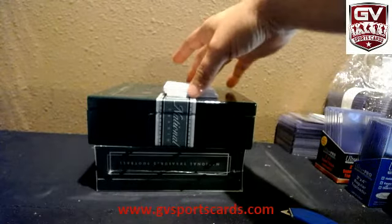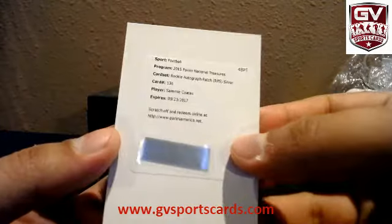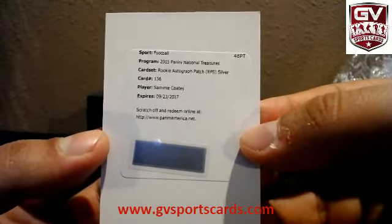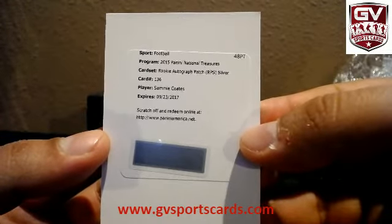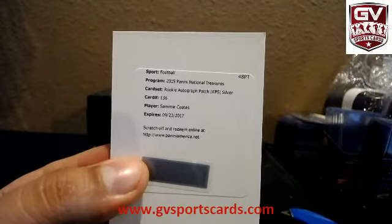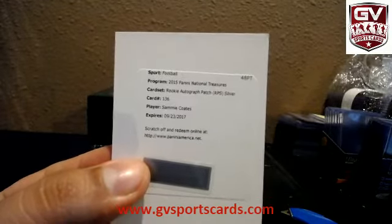All right, next up, we got rookie autograph patch silver for the Steelers, Sammy Coates. Sammy Coates, Steelers. Steelers is Fitch, 1, 2, 3, silver.